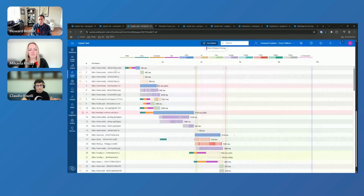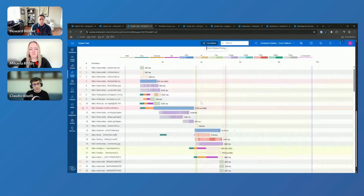Again, another thing we can do here to improve our LCP is getting rid of what we can related to blocking requests. We can see that this buds CSS is throwing a 404. This JavaScript as well is throwing a 404, but all those requests need to be scheduled and the browser needs to take care of those.